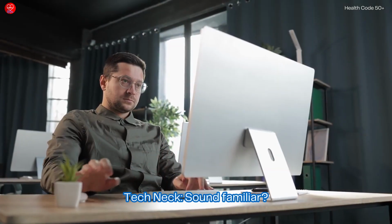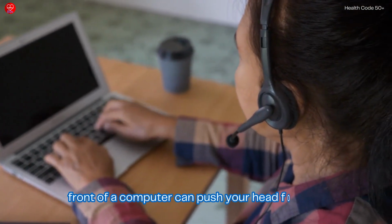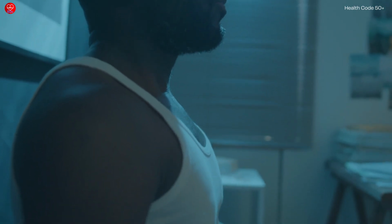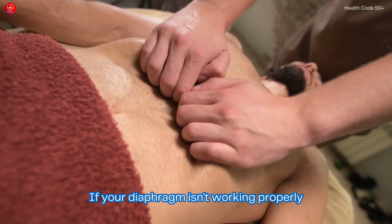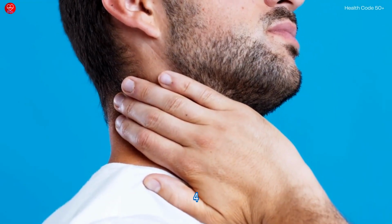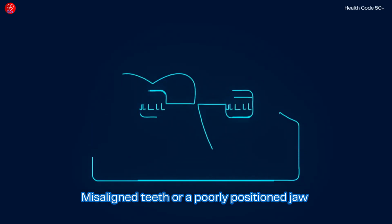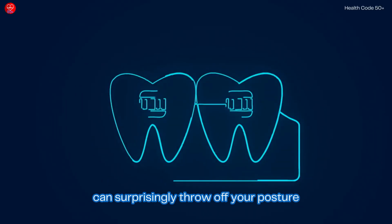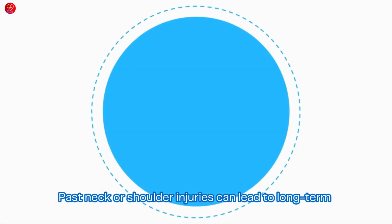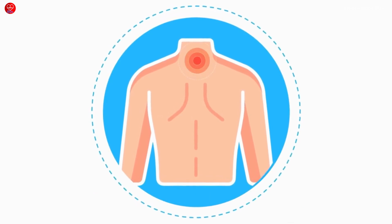2. Tech neck. Sound familiar? Hours of looking down at your phone or slouching in front of a computer can push your head forward. 3. Breathing problems. If your diaphragm isn't working properly, your neck muscles might pick up the slack, which pulls your head forward over time. 4. Dental issues. Misaligned teeth or a poorly positioned jaw can surprisingly throw off your posture. 5. Old injuries. Past neck or shoulder injuries can lead to long-term compensation patterns that push your head forward.